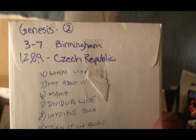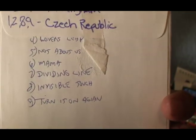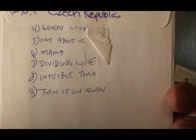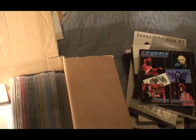Some songs are from Birmingham, some songs are from the Czech Republic, and a great version of The Dividing Line in here. Just a fantastic version of The Dividing Line. So I'm one of the rare people that actually likes the Calling All Stations album.